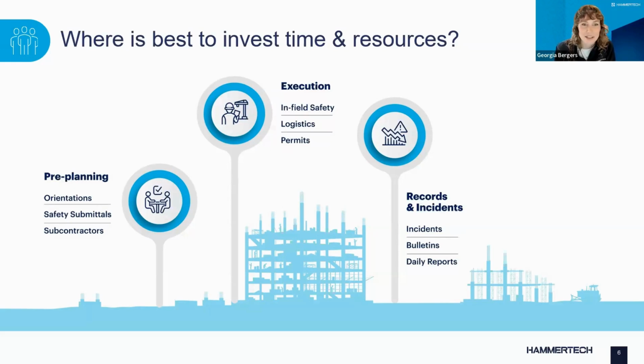I think there's a pre-task plan included in there. I think it's one of the high risk permits, perhaps a hot works permit that's in there, and a couple of others. So feel free to take a look at those.